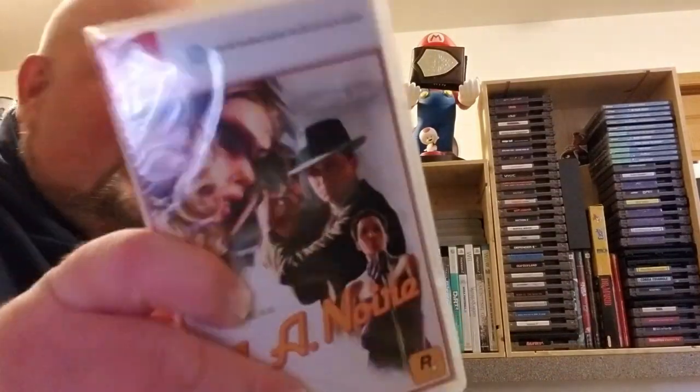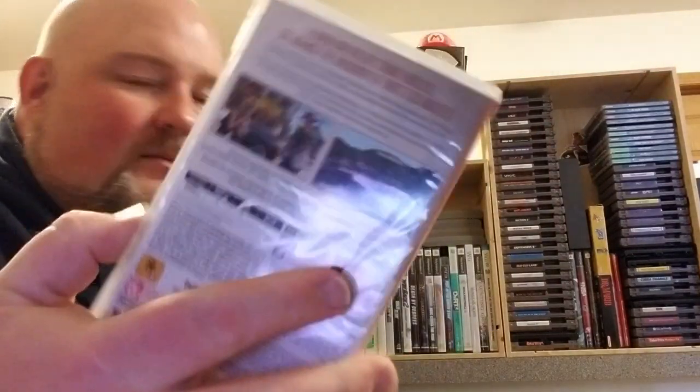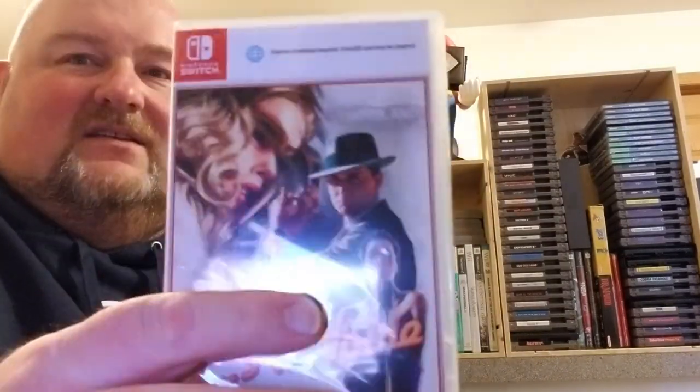A very exciting pickup for me. It's our third Switch game in the $5 game box. Very happy, very excited to get L.A. Noire. Have not opened it up yet. There it is. Price charting has it worth $23.68 in its condition. It's complete in box, not new. It's still new. What did we pay?